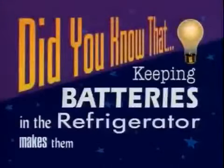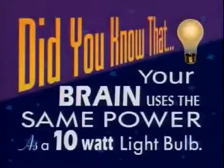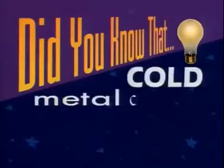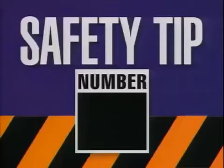Keeping batteries in the refrigerator makes them last longer. Your brain uses the same power as a 10-watt light bulb. Cold metal conducts electricity better than hot metal. Now you know!